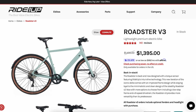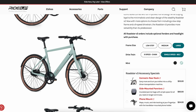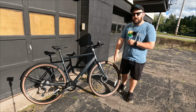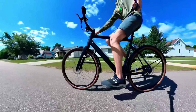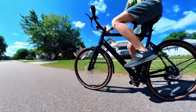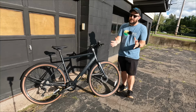Now, if you go over to Ride1Up's website, you will notice there are quite a few options. There's a couple different color variations, a couple different frame sizes, as well as multiple drivetrain options. You can get the chain drive version like you see here that has a shiftable drivetrain, or you could get a single speed belt drive version. Now, if you live in a hillier area like us, you are going to want to pick up the version with the chain drive, because trying to pedal a single speed belt drive up a hill is quite difficult. Ask me how I know.